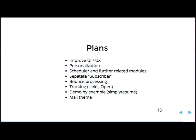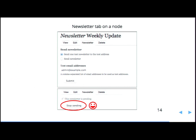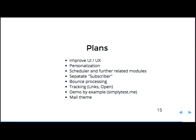Yes. Actually, I would have expected some applause for the stop sending button, because you can't imagine how many mails we possibly spammed the whole world with Simple News, and we really wanted to stop this issue. Same also with other discussions around the architecture.